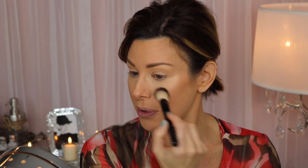So I'm going to use my angled blush brush and get cracking. Starting right here on the apples of the cheeks, just lightly tapping down. I'm a believer in building blush. Start conservatively and then work your way up. And this, like I said, is going up into the hairline to about right here at an angle. Same with the other side. Up here into the hairline.